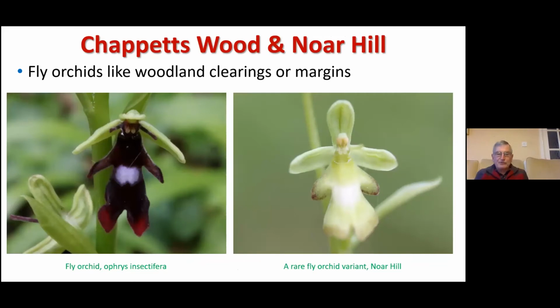Also at Chappitt's Wood, you find this very strange plant here. It's a fly orchid. It's an ophrys. Again, it mimics insects, and flies attempt to mate with this particular orchid and thereby pollinate it. And I think this one is really quite realistic. It really does look like a fly to me. Again, you can see the little eyes.